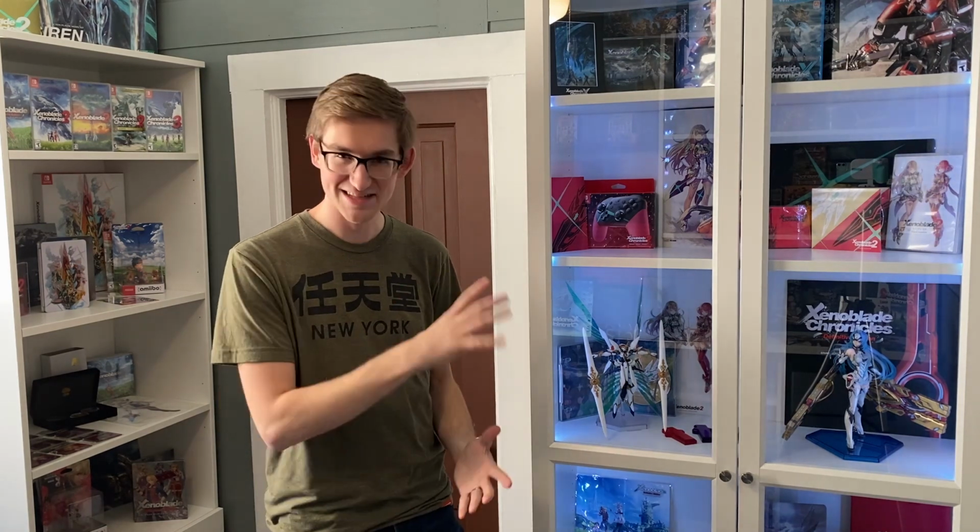And with that, that is everything in my Xenoblade collection. I did not initially intend to talk about every item here, however it felt very appropriate as I was going through. Now I know I do not have every single thing that is out there in my collection, and that is fine. Honestly, I just really enjoy collecting what I can.